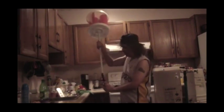So this is it right here. It's a new design. The wind blows and this spins. Very simple design, very easy design. And also, I have an extension right here. It's a total of 20 feet. I actually took it apart because you wouldn't be able to see it. It would be too high. But anyways, you put that like that.